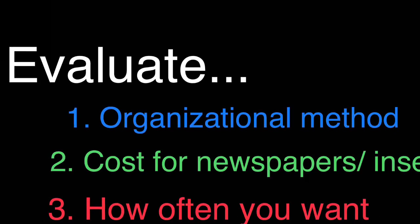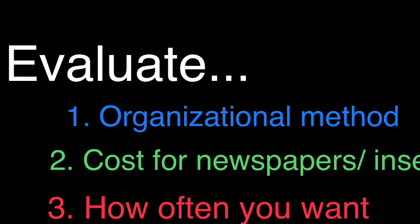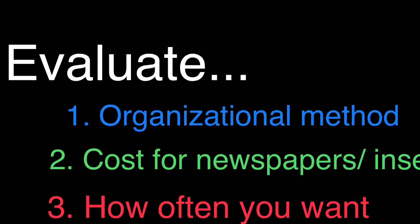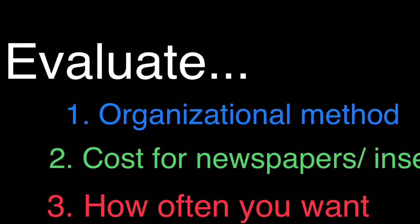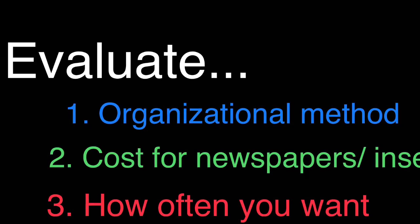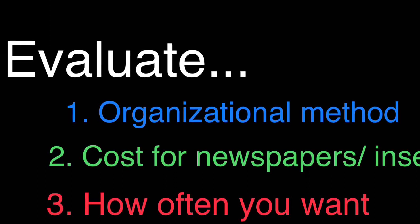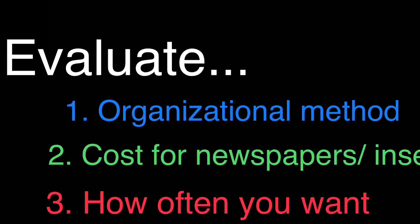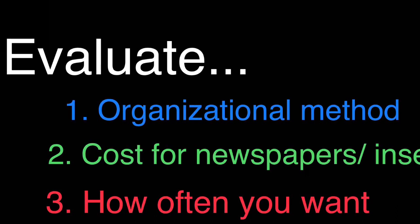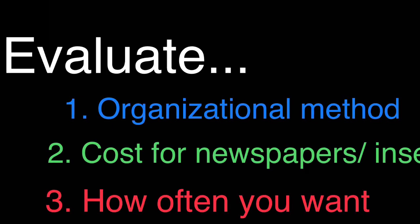So let's go ahead and get started on some of the things that you need to evaluate. The first one I have, these aren't in any priority order, is to think about your organizational method. I do a quick, easy organizational method. I will try to link that down below if you haven't seen it. You just put the inserts together, you don't clip anything, and you organize them in a hanging folder. Then I use my coupon binder just to organize coupons that I've already clipped, or peelies, hang tags, or tear pads.